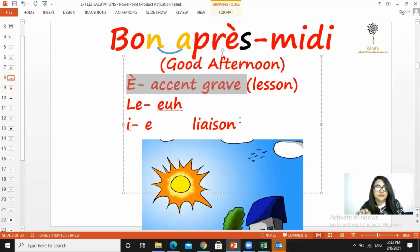Accent grave. That's the name of the accent. But the pronunciation of this accent is like eh, like in the word lesson in English, le, eh. That is the sound that you need to get. Après, après, eh, is the sound. Perfect. So it is bon, après.